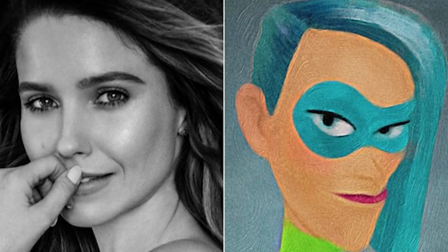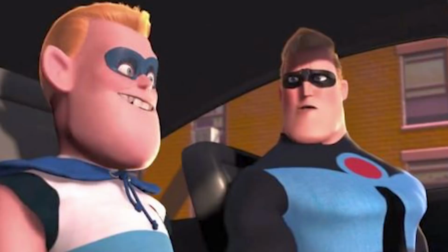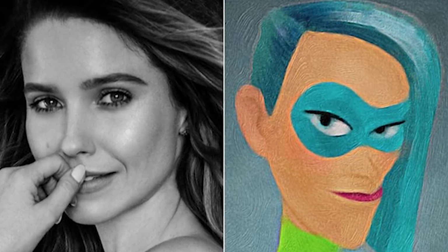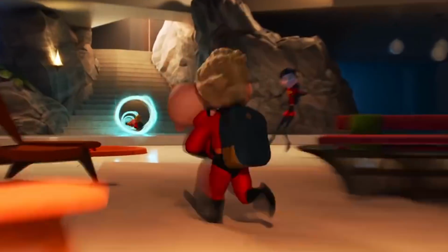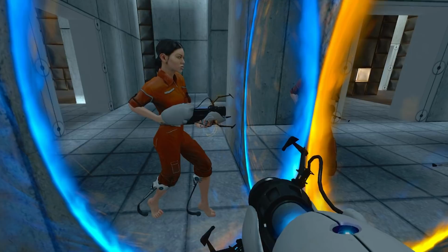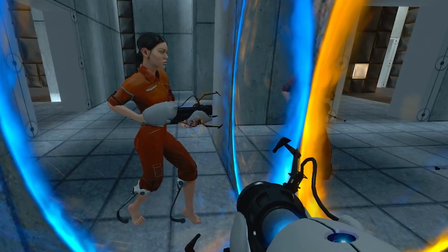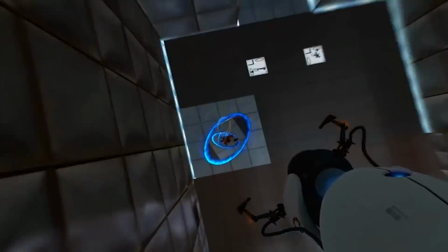Void is a wannabe super, a fan of Elastigirl, kind of like what Buddy/Syndrome was to Mr. Incredible. Her power is that she can create voids that allow objects to appear and disappear. Whatever the source of these portals are, they operate very similarly to the Portal game series, where you can look through the portal to see yourself entering it from the other angle. Also, as Portal players know, you can line up portals to build up speed and momentum.